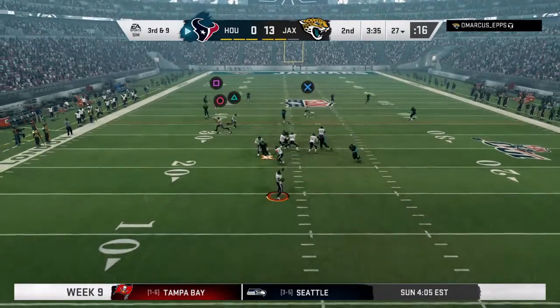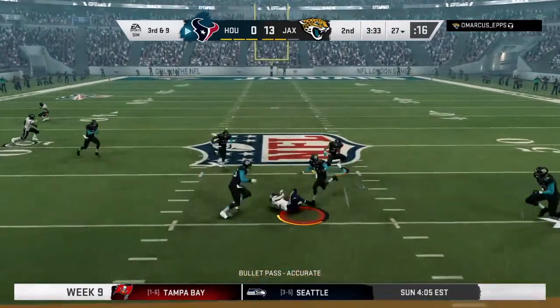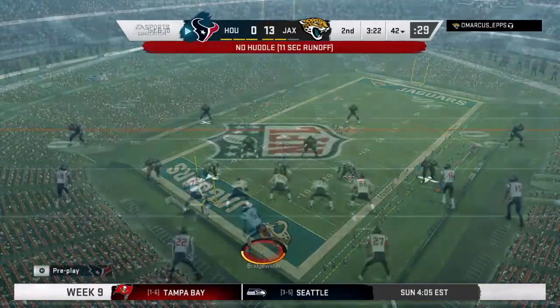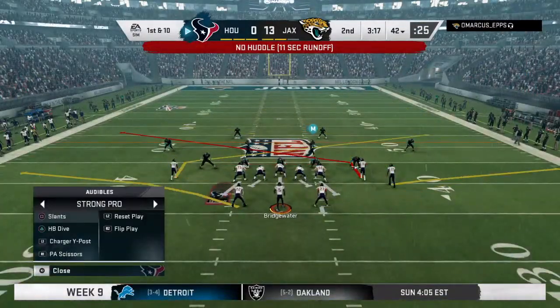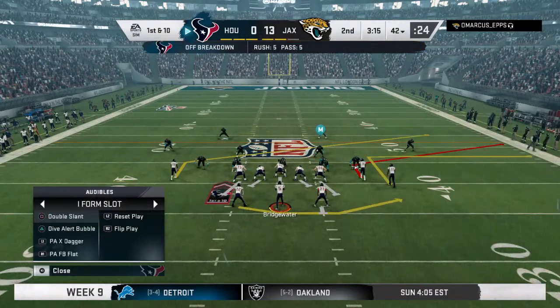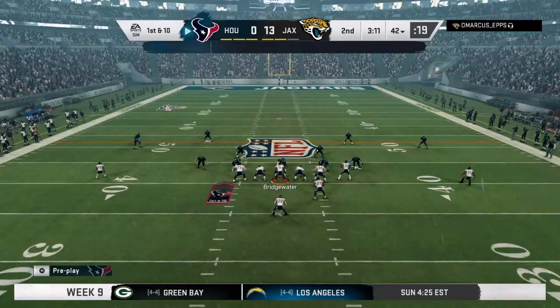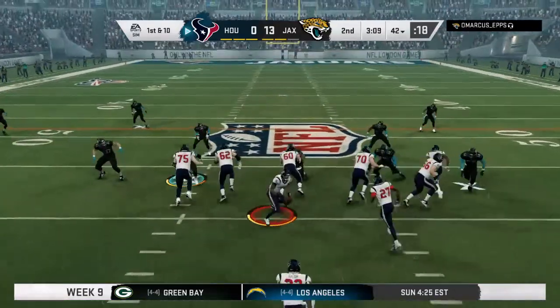Bridgewater from the gun on third down. Complete to the running back, Matt Breida. They get 14 on that one. Good for a Houston first down. Let's go. First down. First and 10 at the 42-yard line.